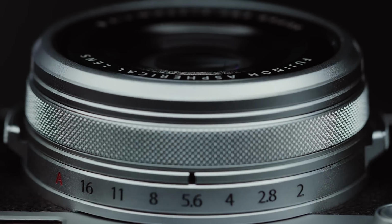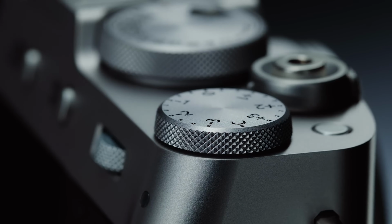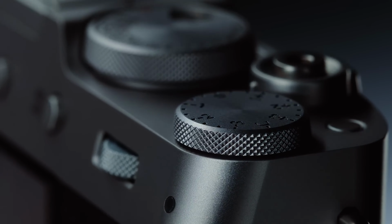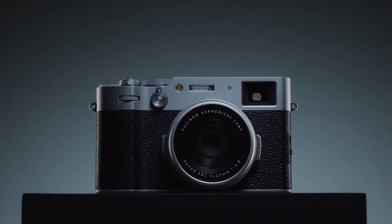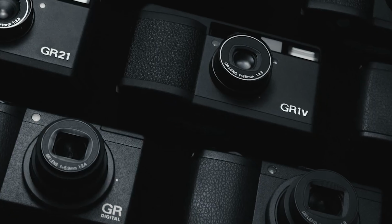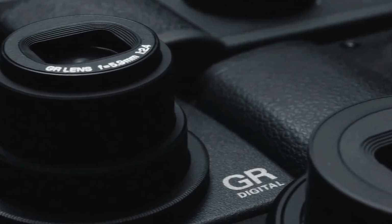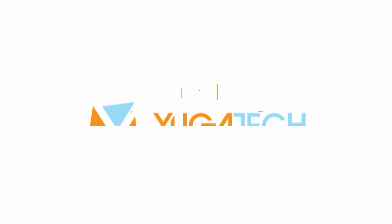But there are a lot of point-and-shoot cameras available on the market today, and like with all hobbies, it can be confusing at first. So, to help you choose which one is the right one for you, in this video we'll be talking about the top point-and-shoot cameras on the market today. Do note there is no ranking system in this video. These cameras are listed randomly and cover a wide variety of price range for various budgets. So, without further ado, I'm Jose from Yugatech, and let's get right into it.